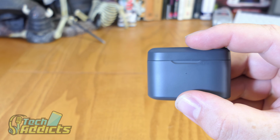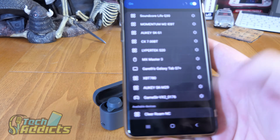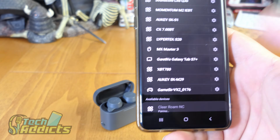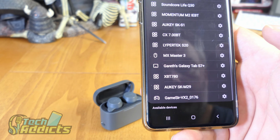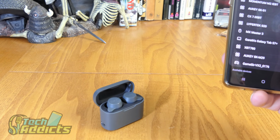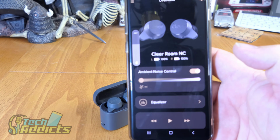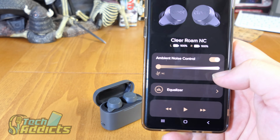I think that's red flashing. Okay, so we'll go and try and pair them now, and that seems to have worked a bit better. We have Cleer Roam NC there, and we're going to pair, and I think I heard it say we have paired. So if I jump back to this, we're connected, and it's telling us that left and right ear have 100%.